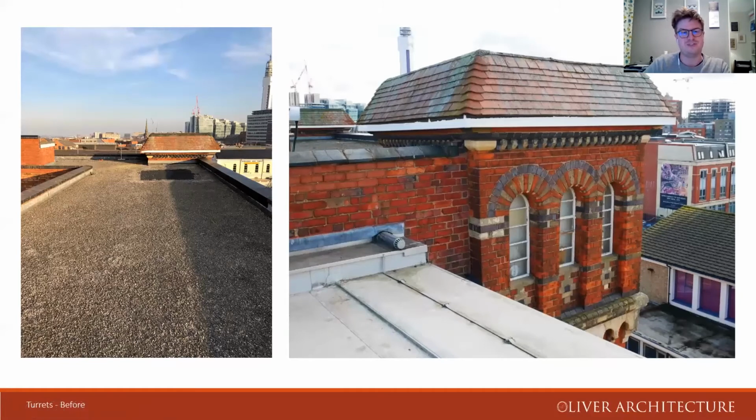It is imagined that these were removed as a post-1945 alteration associated with the decline of the fortunes of Jewellery Quarter. The proposal for the works at the Argent Centre as part of the facade repairs was to rectify this serious adverse impact on the appreciation of the building and reinstate the pyramids as a major heritage gain for the project. If we go to the next slide.